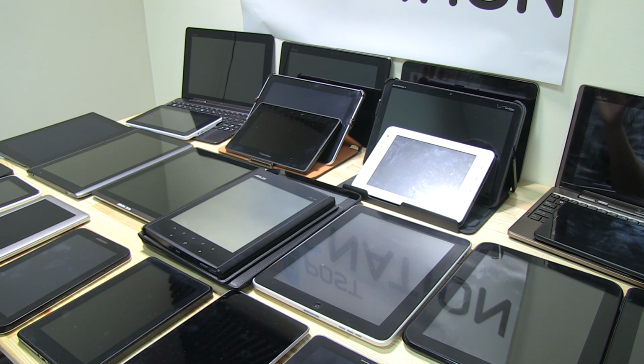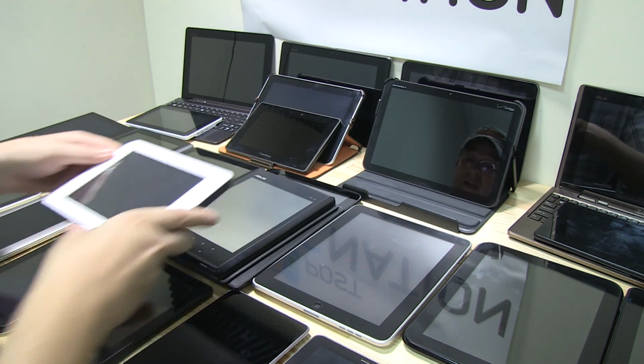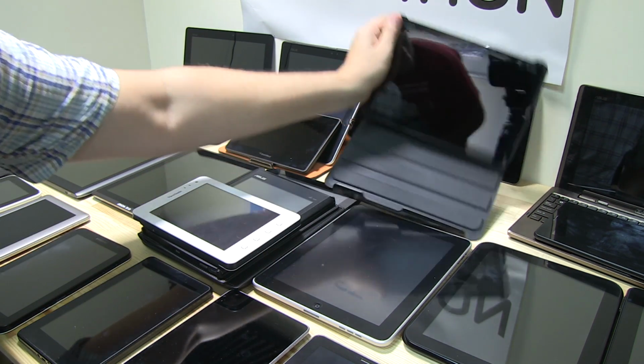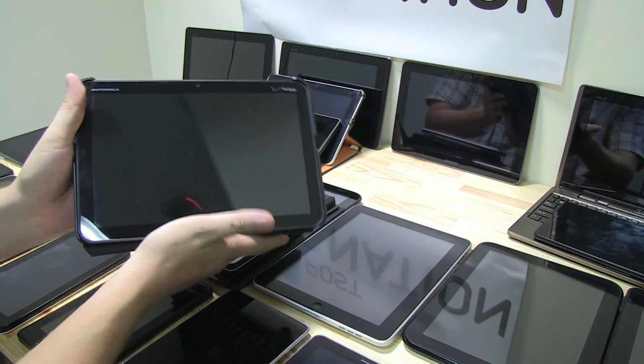So that's about 2010, and 2011 was kind of the year of the Honeycomb tablets, and of course also of the Apple iPad 2. But you know what? I lost the iPad 2 on a United flight, and I never got it back. So whoever has it, good luck with it. I don't need it anyways.